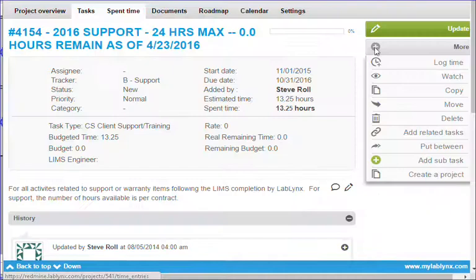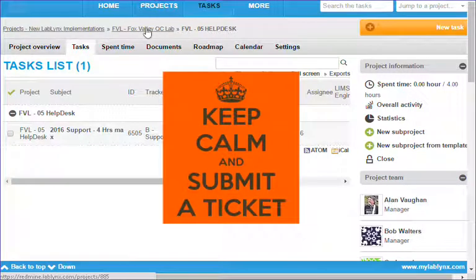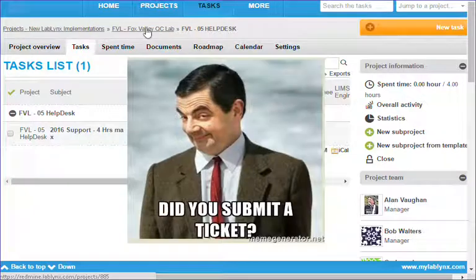On the right, you'll see the actions you can take, including adding a new task, we call it a ticket, and more. Once you're live and operational with your LabLynx system, this is where you'll submit new tickets. Again, don't email us. Put in a ticket. And even if you call us, our first question will be, did you put in a ticket? Tickets are how we guarantee top quality service for you. We'll show you how in just a moment. But let's first take a quick look at the implementation and out-of-scope sections.